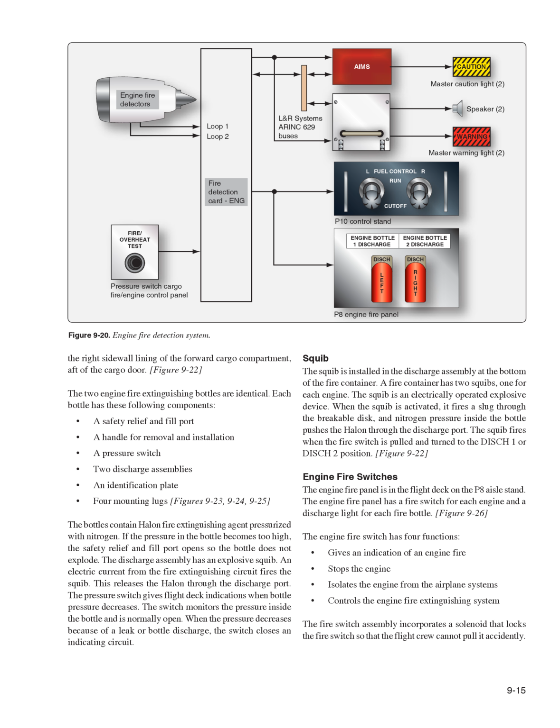The engine fire panel is in the flight deck on the P8L stand. The engine fire panel has a fire switch for each engine and a discharge light for each fire bottle. Figure 9.26, the engine fire switch has 4 functions. Gives an indication of an engine fire, stops the engine, isolates the engine from the airplane systems, controls the engine fire extinguishing system.